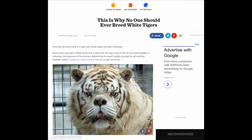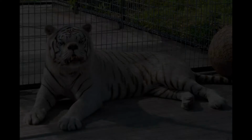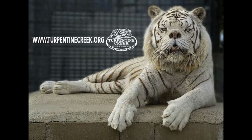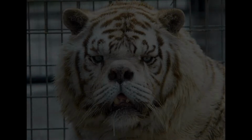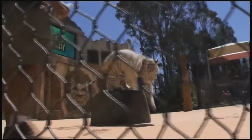The most famous white tiger was probably Kenny, who was born with obvious and severe health issues such as crossed eyes and crooked teeth. He was rescued by Turpentine Creek, a wildlife refuge for big cats. Here he lived to the age of 10, despite the fact that in captivity Bengal tigers usually live 16 to 20 years. He almost certainly had a shorter lifespan due to his health problems from inbreeding.